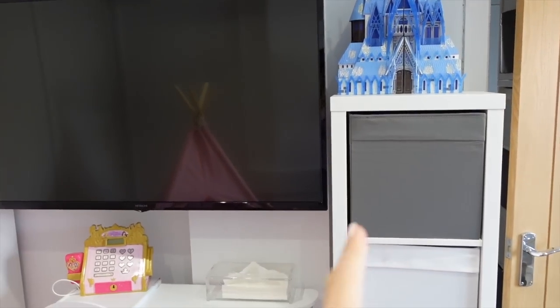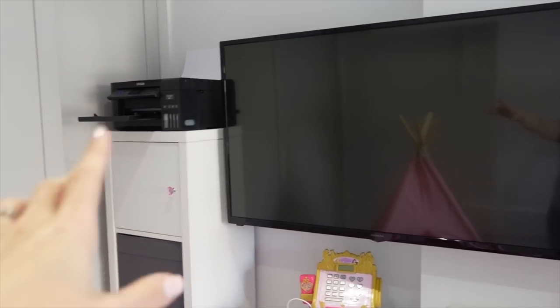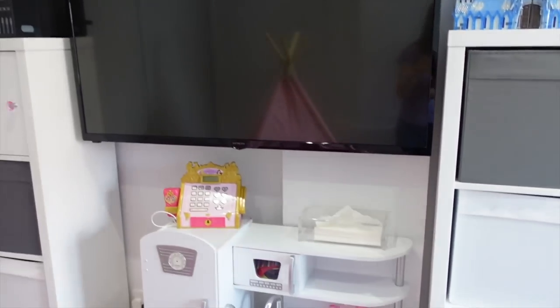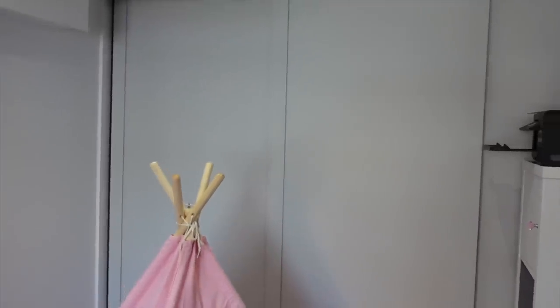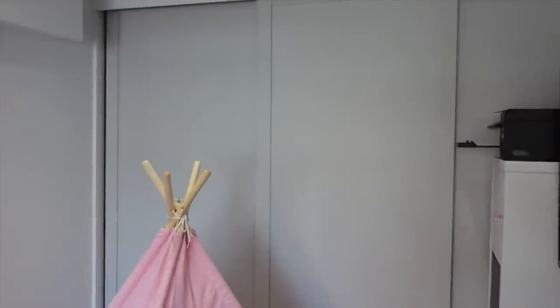The TV was higher and these two Calyx were just either side of that pillar thingy. So as you saw earlier in the video, that Calyx has moved across, the printer's now up there, and the TV has been dropped. I'm not even going to open those cupboards at the back, I do need to pull everything out of there and sort it, but that is for another day and another video.